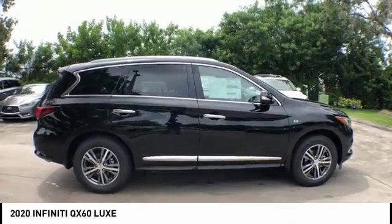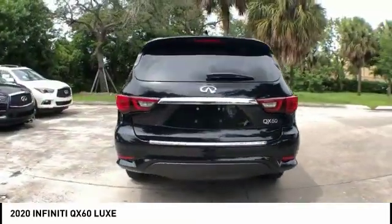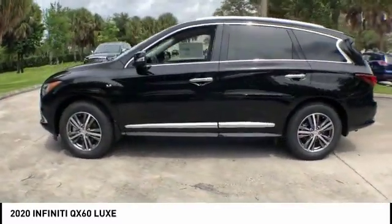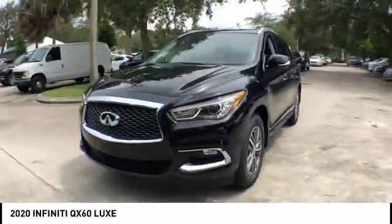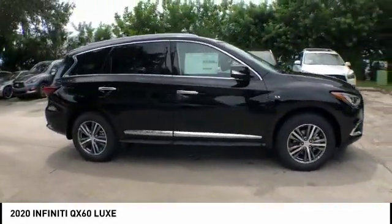You are going to love the 2020 INFINITI QX60. The INFINITI QX60 is the perfect blend of luxury and practicality. This crossover SUV not only provides ample space for passengers and cargo, but also an interior that screams luxury. In addition, the QX60 offers extremely high levels of safety, all with a sleek new design.